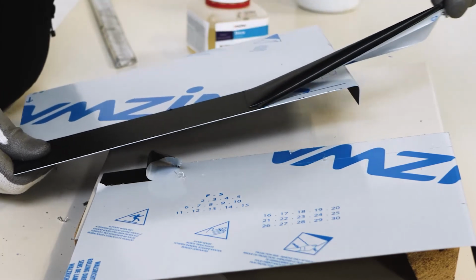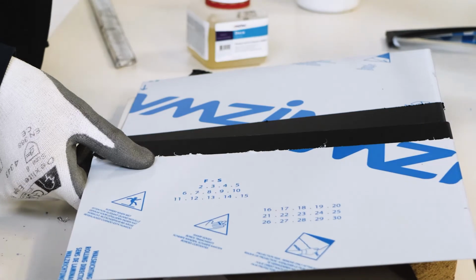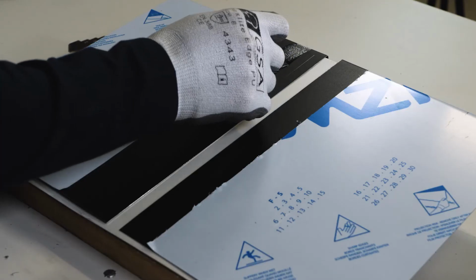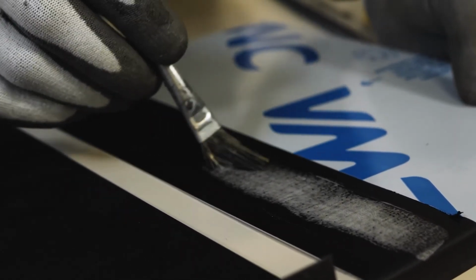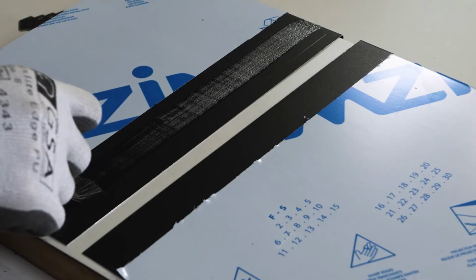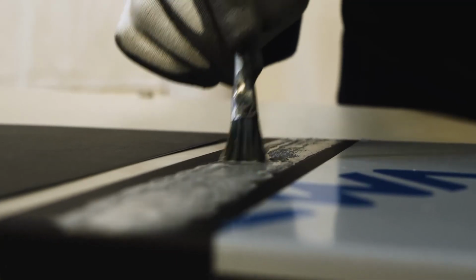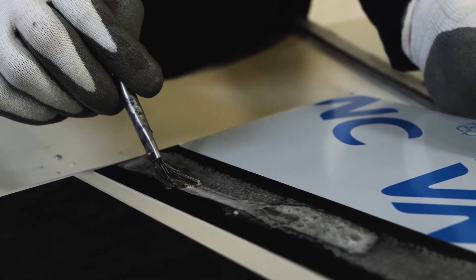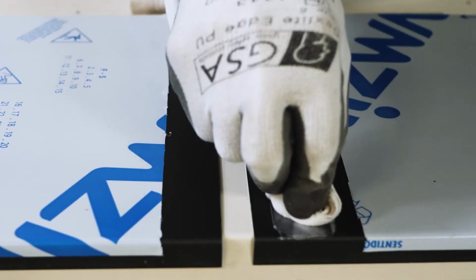The protective film is removed. The Deca VMZINC is then slowly applied to a 30mm strip on the lower sheet. The zinc should be left for a few moments before being wiped clean with a cloth, revealing the shiny natural zinc.